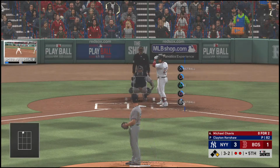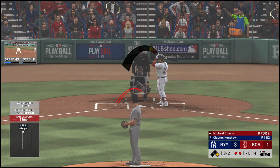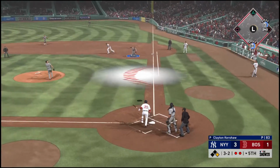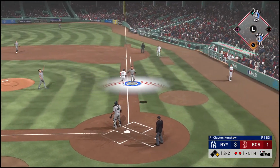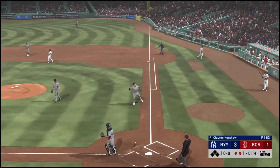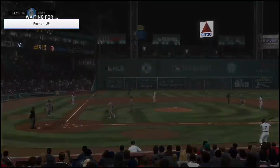3 balls, 2 strikes, 2 outs, runner on first. He'll be off to the races on this pitch. Now he lifts a high pop-up, drifting into foul territory on the right side. Voit is there to make the catch, and the side is retired.